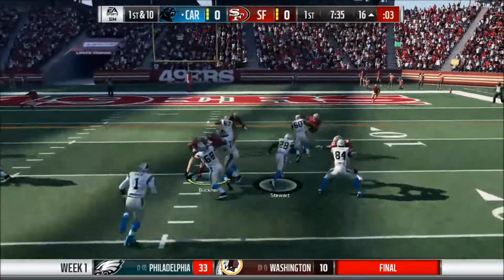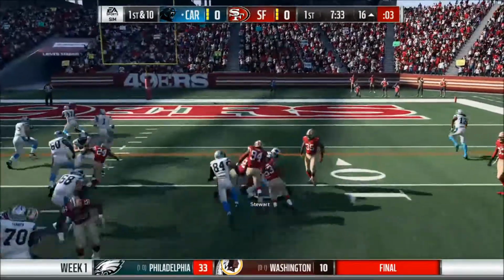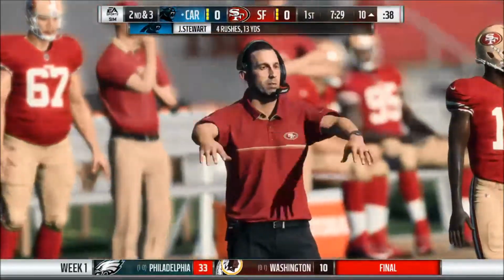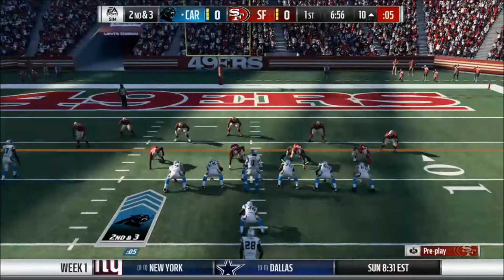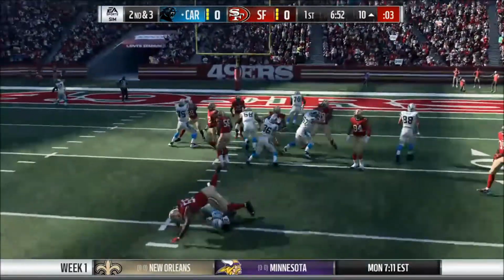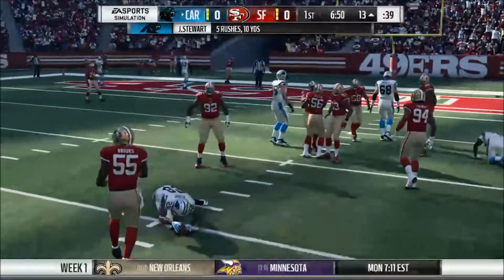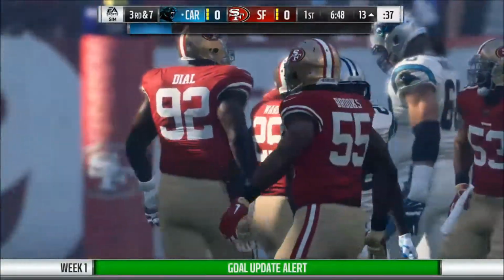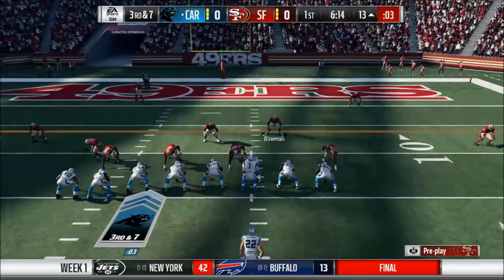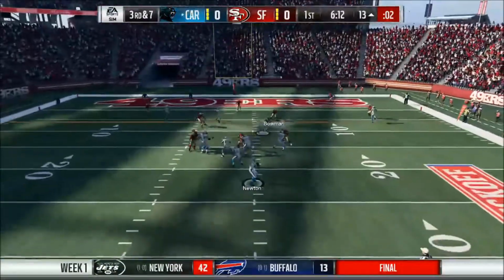1st and 10, handoff going to Stewart, and Stewart running forward. What a run right there from Jonathan Stewart, keeping his legs moving and picking up 7. 2nd and 3 now. From the I formation, handoff goes to Stewart, and he's stuffed in the backfield. Ahmad Brooks, the veteran linebacker, able to make a play right there. 3rd and 7, can the 49ers get their defense off the field and force a field goal?